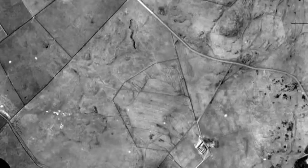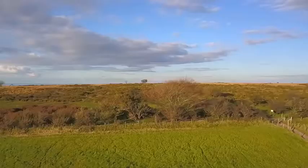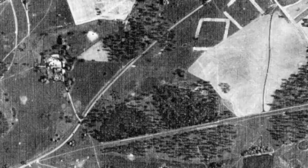Around 1,000 different types of decoys were built on more than 600 sites across the country, but only around 230 of them were starfish sites using lights and fires. And none more impressive than this. This site on top of Blackdown here was the most complex and biggest decoy city in England, Bristol City on Blackdown.